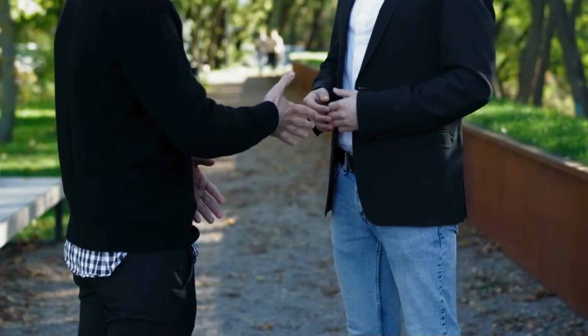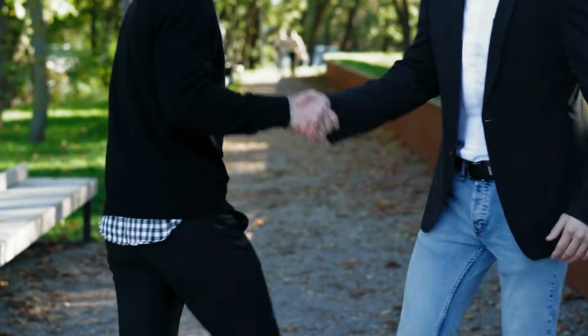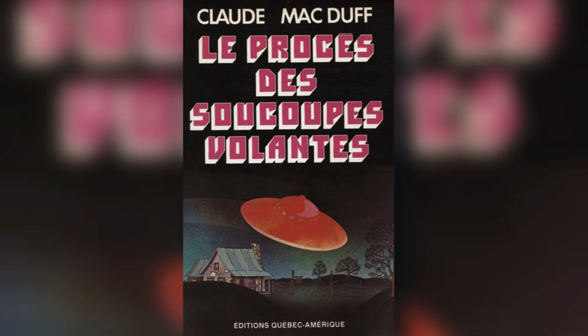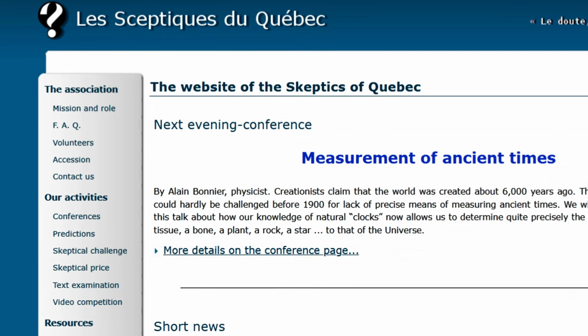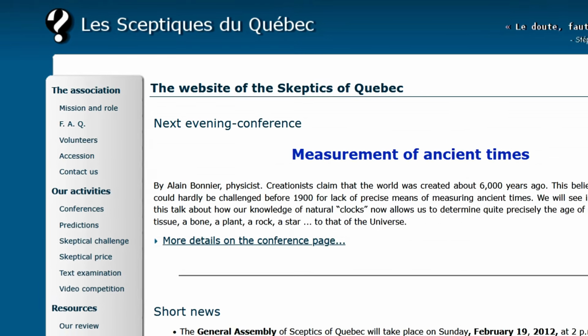He and his friend were pretty surprised by this answer, but they would end up taking his advice, since they didn't really want to be considered crazy. Evie then explained that he would find out that McDuff used to believe in UFOs until he became unsatisfied with the lack of proof and evidence in most cases. He then joined the Quebec Skeptics in the early 1980s, where he would stay for the rest of his life.